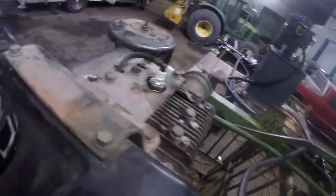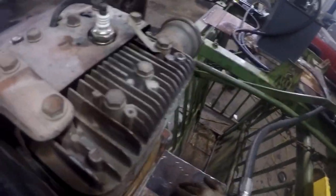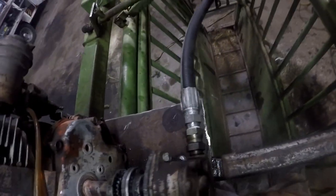Coupler came out. I was wondering why I lost my hydraulics all of a sudden. Okay, so where'd the coupler go? Why did it come out? Where did it fling that son of a gun to? I didn't even know where that coupler went. It flung it somewhere. So the screws are tight. Well, that sucks. I gotta go find that now.